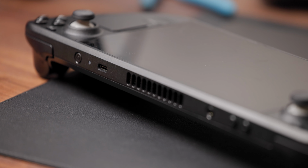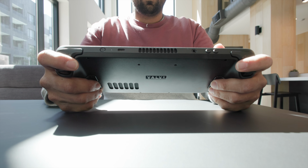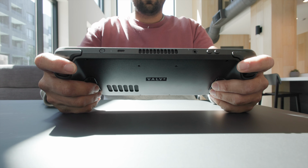Also, when you start doing pretty much anything, the fan does turn on, and the Steam Deck does get pretty warm. But it's nowhere near where you're holding it. It's right in the center area where the compute is, so you're fine and you don't really feel the warmth when you're playing.